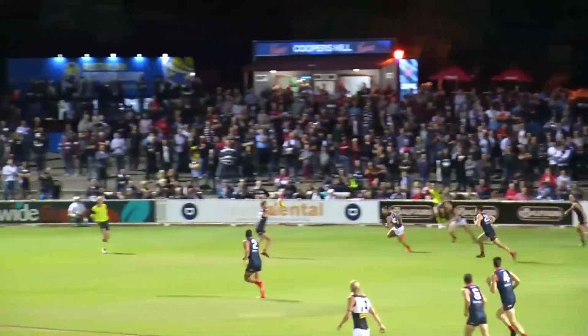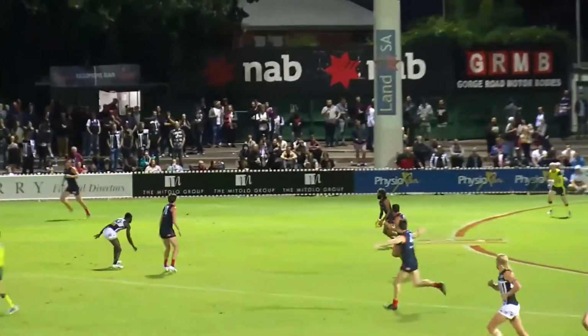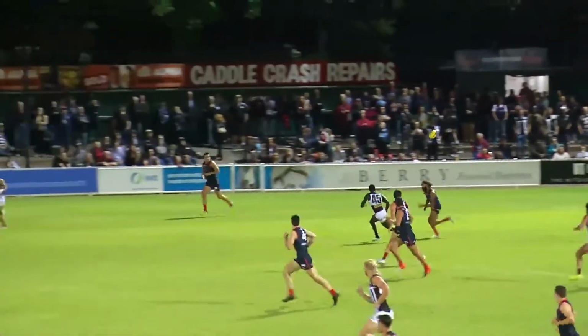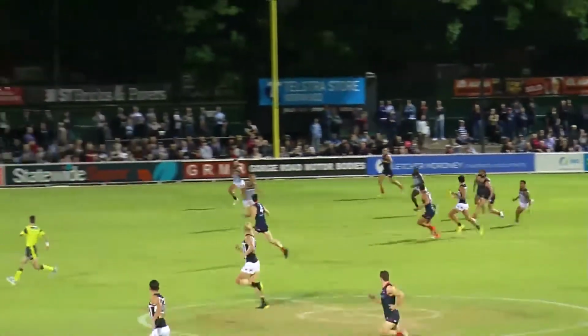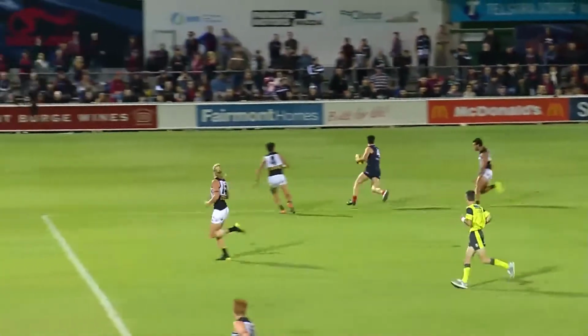Reynolds can't get him. Richards, good handball. Smart. Away they go through Jeffries. Nicely to Wilson. Wilson can open them up here. Forster about to be shut down. The kick was terrific to Panos. Panos has got them running everywhere.